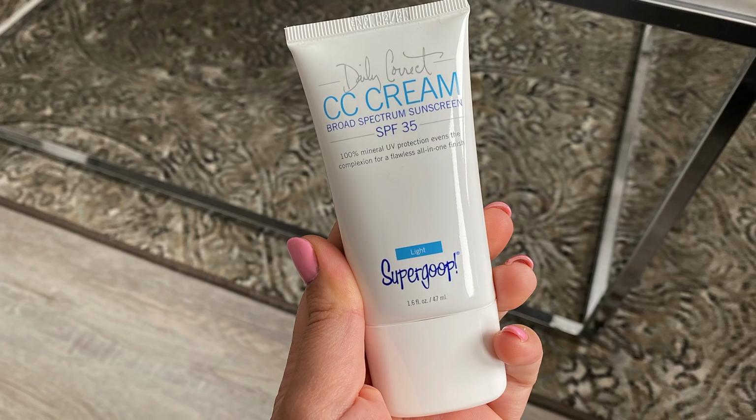Now, for my Canadian viewers, I did have to order this through the Sephora US site, just because Supergoop is not a brand yet that is carried at Sephora Canada. This is what the Supergoop packaging looks like. Now my lights are going to dim this right down because whenever there's a matte white against my studio lights, it makes it look like it's basically nothing. So this is a light blue and white container, and it has 1.6 fluid ounces in here.